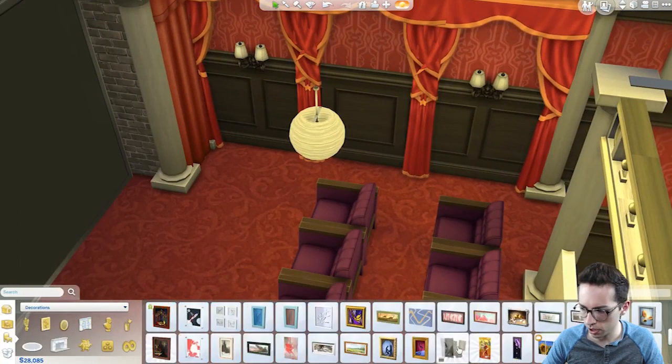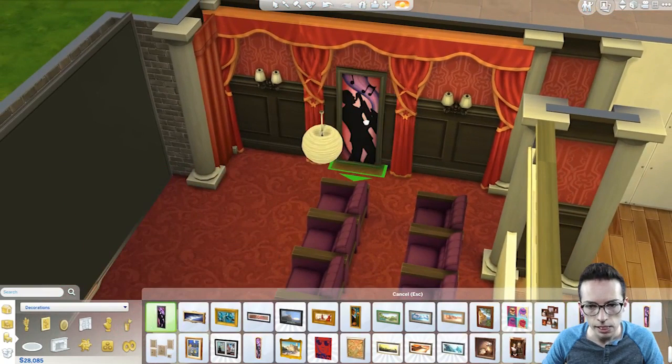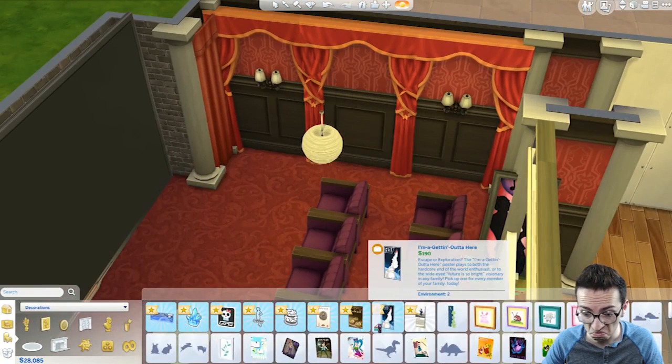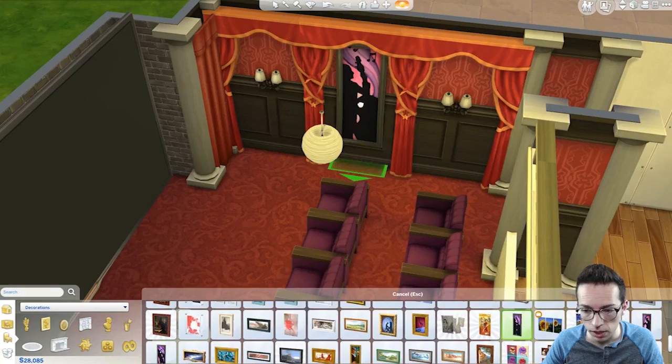Decorations. I'm running out of time. I can see the time ticking down. I'm like, oh no! I don't have time to do everything that I want to. This build might just have to be longer. Might just have to be. I'm very sorry, though.